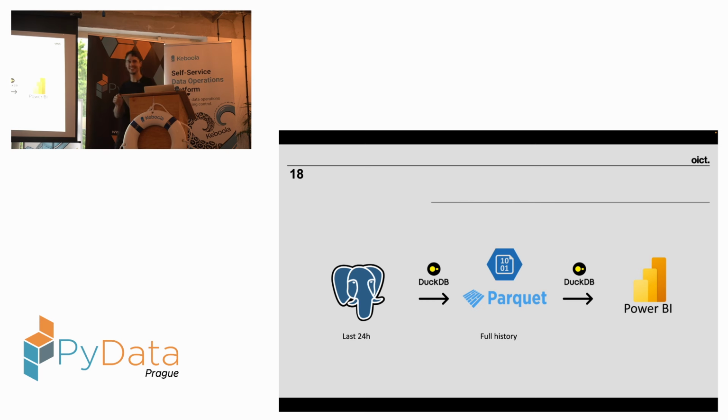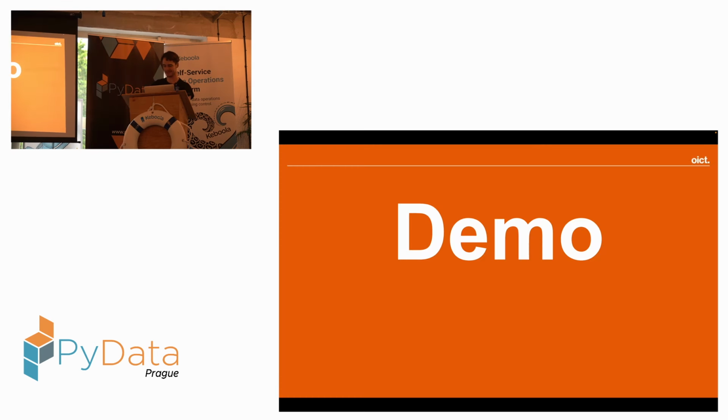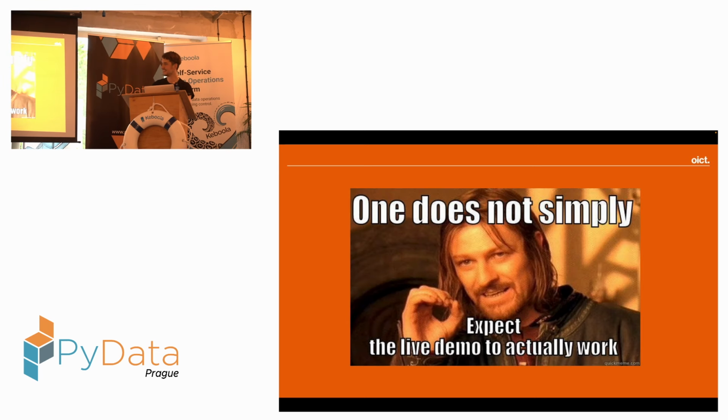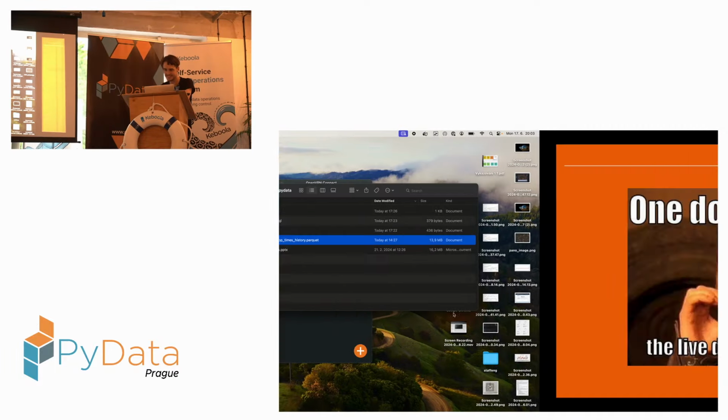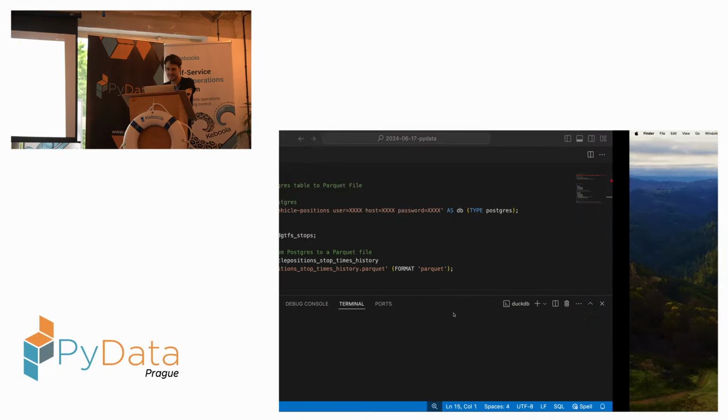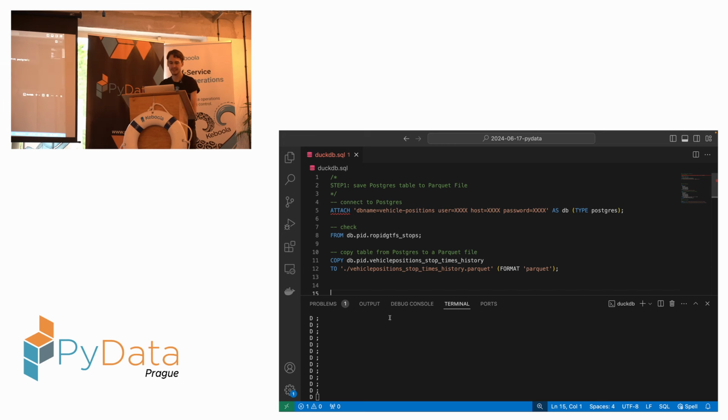And I decided to just illustrate how simple these steps are in DuckDB. And for that, I will do a little demo. But obviously, live demos are always complicated. So we will see how that works. All right. I will not even show you the Python API because I think it's too complicated. And this really illustrates how simple it is.